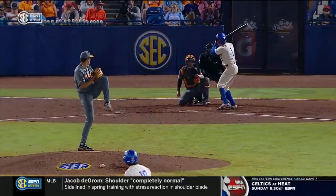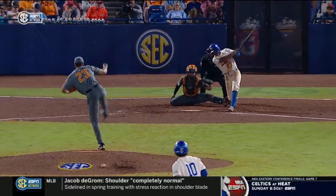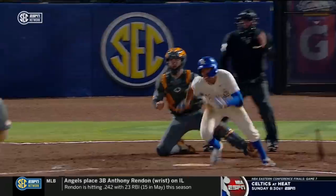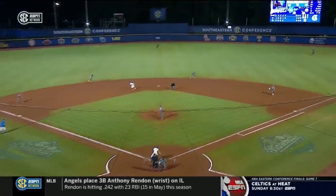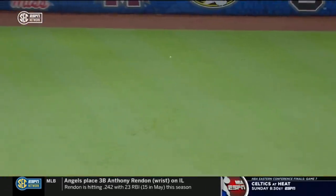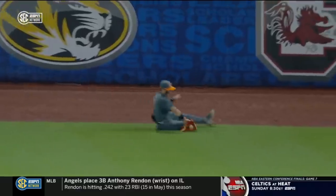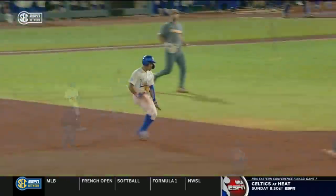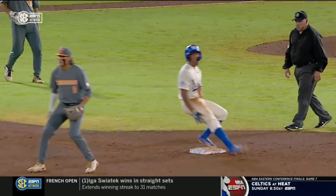Yeah, you give up a free base. Fastball out over the plate. Beautiful swing there by Daniel Harris, just a little inside-out piece into right center field. And a runner that was supposed to be going first to third ends up scoring as the Cats draw within one. We got ourselves a heck of a ball game here tonight, boys.